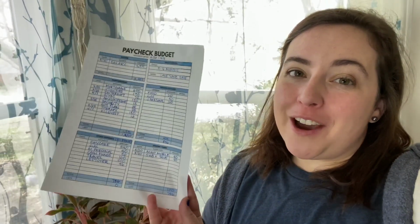Today we're going to be going over our paycheck budget for the second half of March. This is our final paycheck budget of the month of March, and it is going to get us into April, and it is all about saving in our emergency fund because that is our main goal right now. We are trying to save as much as possible, as quickly as possible.